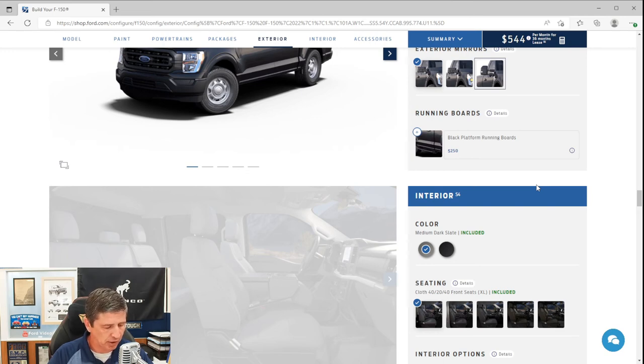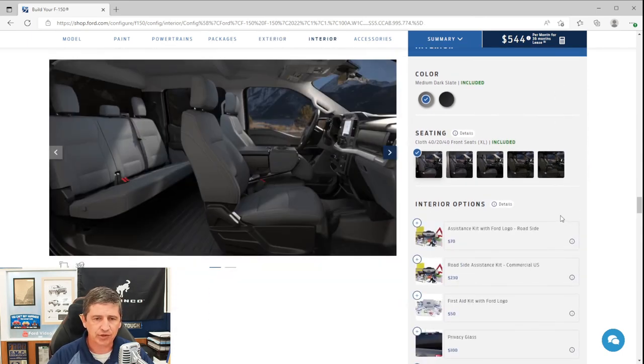And it is available on all of the engines except for the hybrid engine, of course. So that is also available. I consider it an exterior feature, even though it's a button on the inside. So let's talk about some of the interior features now.